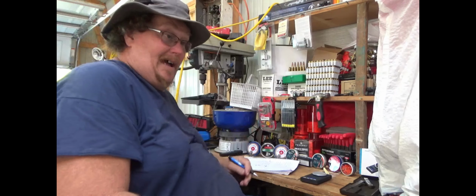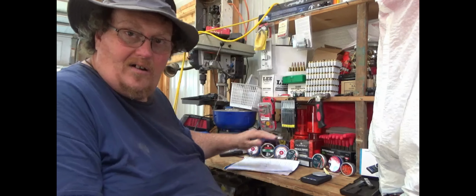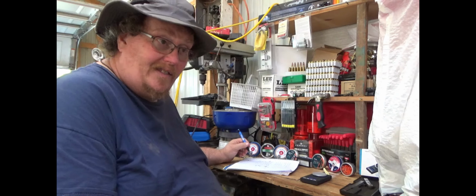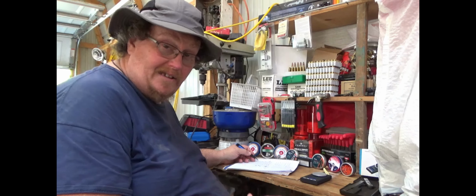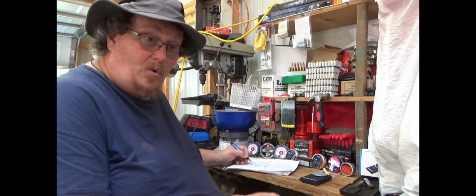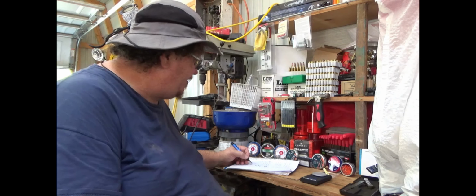Alright y'all, I'm back. That was an exercise, let me tell you. But got her done. We got all 8 pellets, 10 of them inspected and weighed, and this is how the scoring went. The Gammo Tomahawk finished the best. Got 10 points. It only had one pellet that was more or less than 2/10 of a grain below advertised weight and had none damaged.